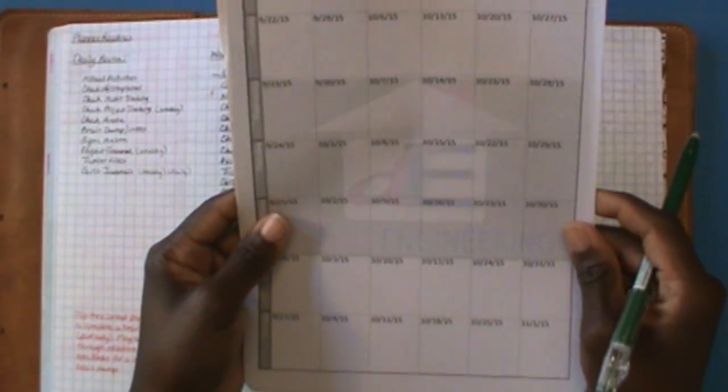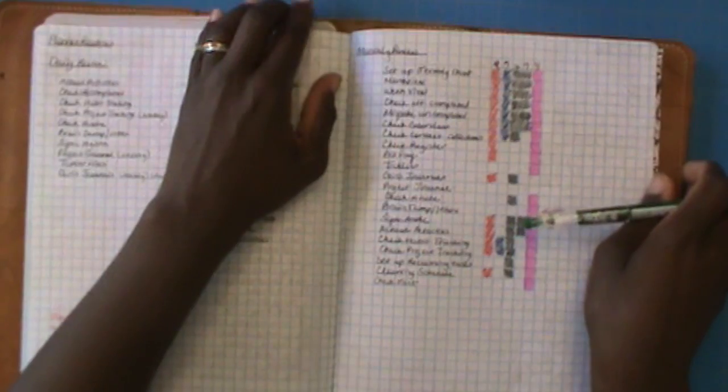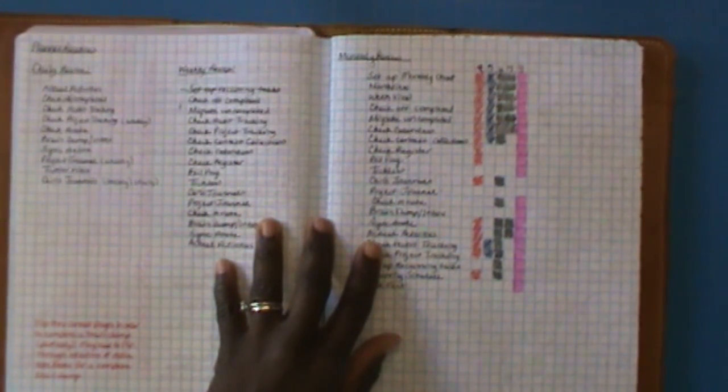And I'll do a video on this in the near future as to how I did this. But this is really handy. Now when I need to make my monthly chart, it's just really easy gluing this onto a piece of cardstock and doing the whole monthly flip out thing that I do. And I'll link a video for that in case you haven't seen that. So that's that. Let me zoom you back in.